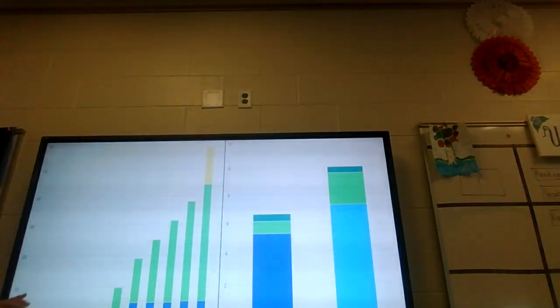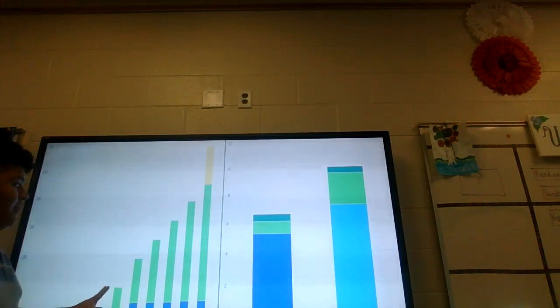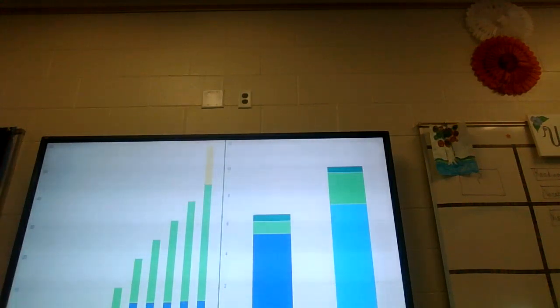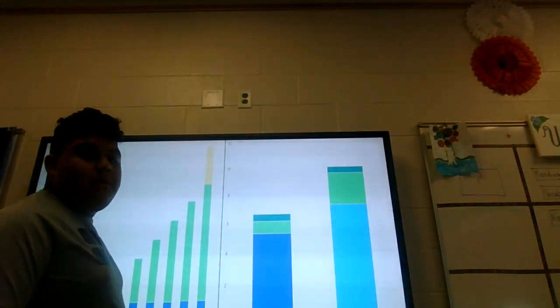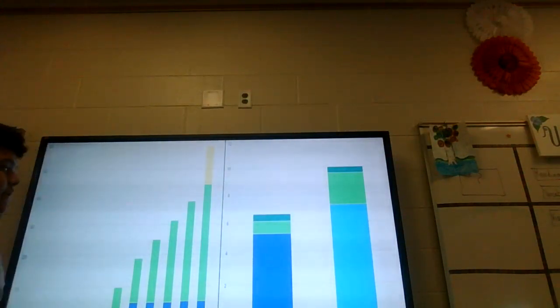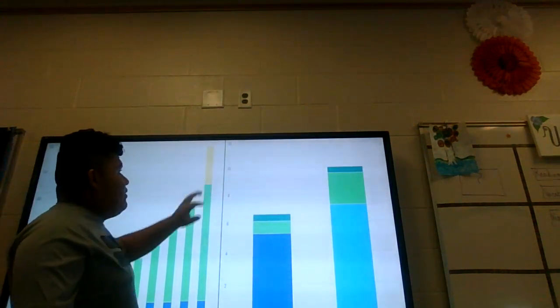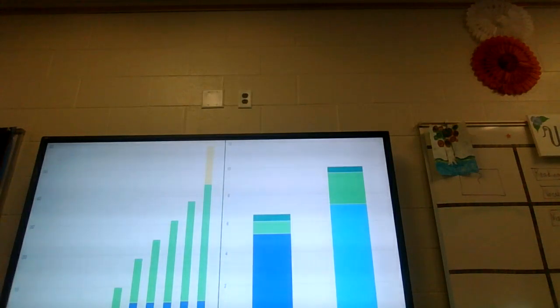So this graph represents what the government wants to have done with CO2 emissions by the year 2030 and its progress up until then. The blue represents advanced development, which you see there is not much of. The green represents early development, which there will be a lot of. And the yellow represents the net zero emissions. So there's not a lot of net zero emissions until you get to about 2030, and that's when the government wants to have a lot of net zero emissions.